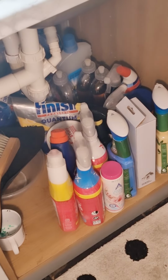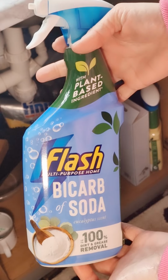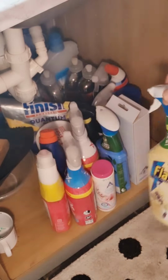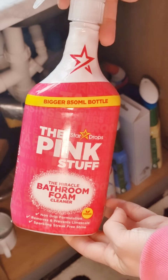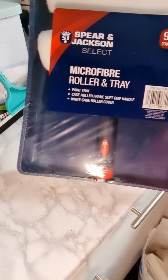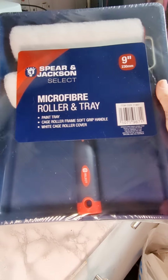I've also got some new cleaning products which I really was excited to get. I got the bicarb of soda, the Flash one from Home Bargains. I normally use this one, the French soap, but I'm nearly out of that. I got some disinfectant cleaner and some bathroom foam from the Pink Stuff. Some more Astonish because you know I love that bad boy. I've also got a roller and tray which I so needed, and a beautiful smelling Lenor which I'm so excited about using.